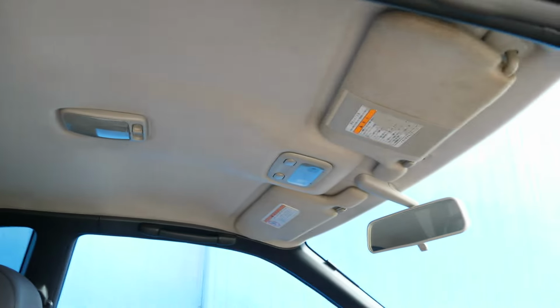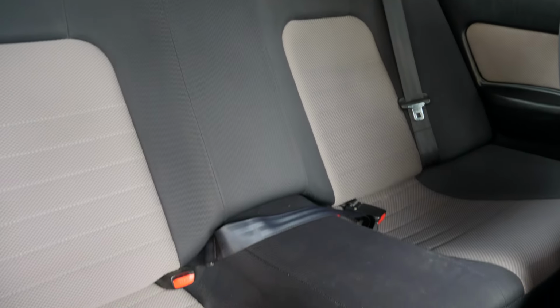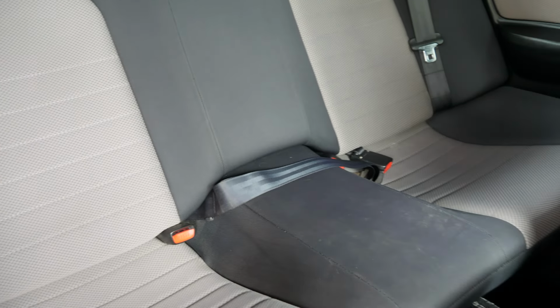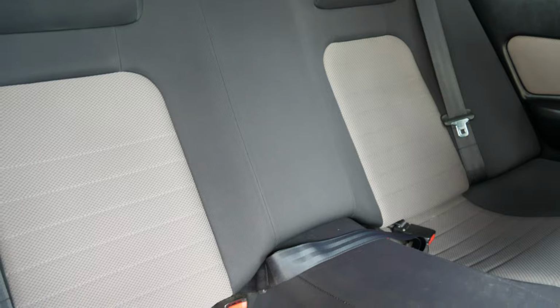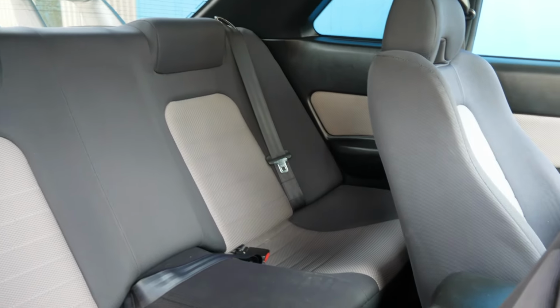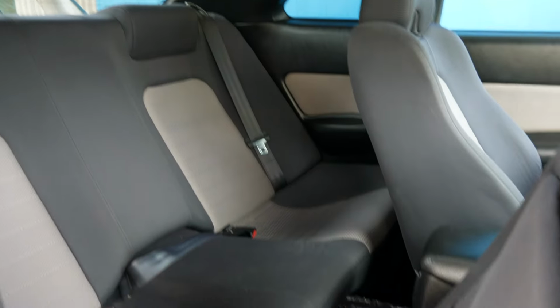And as you can see, no sag in the headliner, so it's looking pretty good. And you can see in the rear seats, compared to the GTR, you actually do have a center seat belt there, so if you had a kid seat or an extra passenger, there you go. But if you're on the tall side, you might need to scoot the seats up a little bit. Not so much room, but overall fairly comfortable.